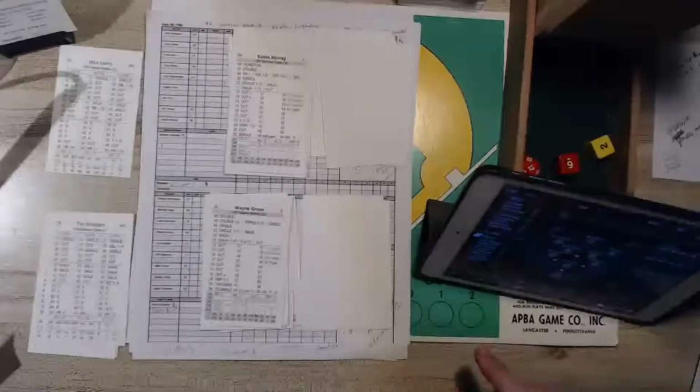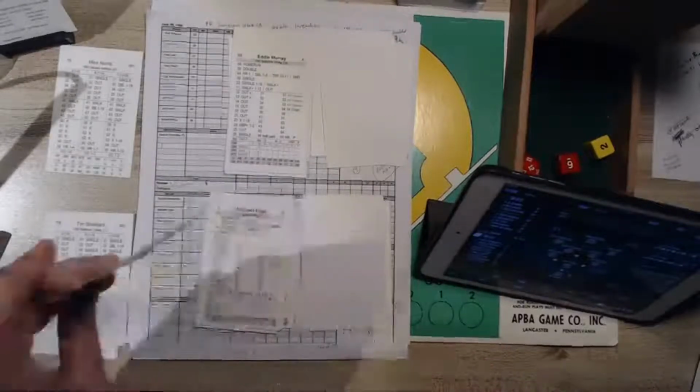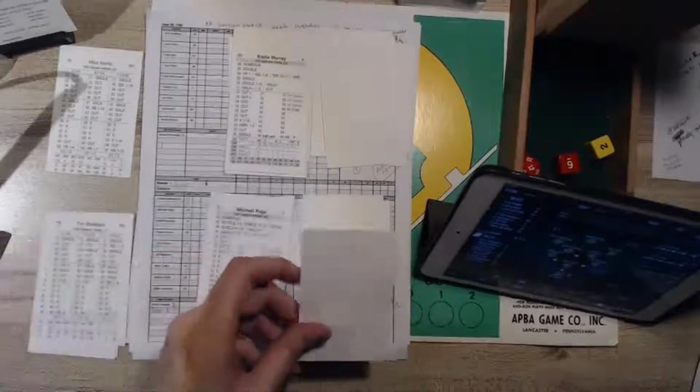Then we go to the top of the 7th, and we're going to have a 7th inning stretch, and you take me out to the ballpark today. I'm going to have to get something to drink.